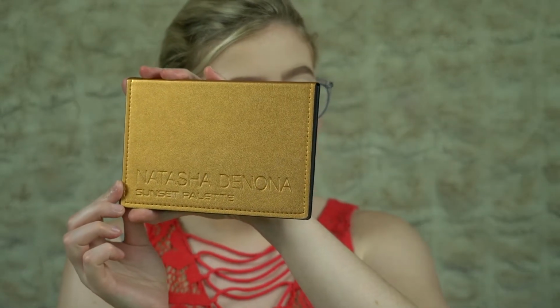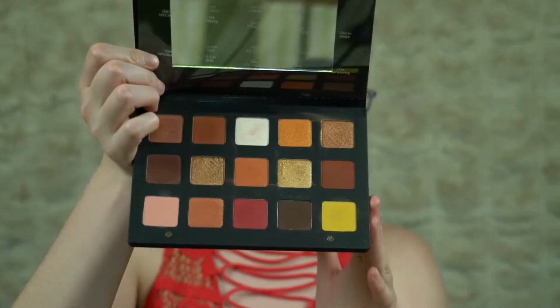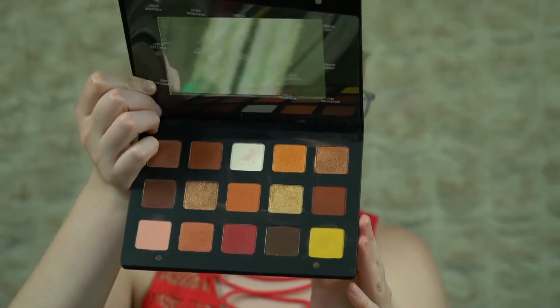Next step is eyes, and I'm really excited about this part, you guys. I just got the Natasha Denona Sunset Palette, and this thing is a beast. Okay. So I just tried to clean it off, but made it a lot worse, so it's fine. It's already been kind of beat to filth, even though I've only had it for like a week.